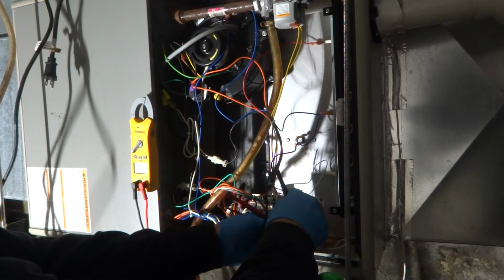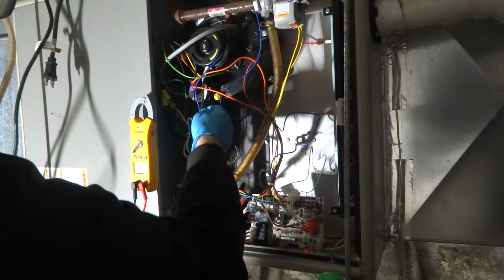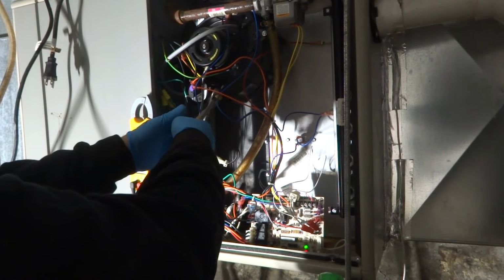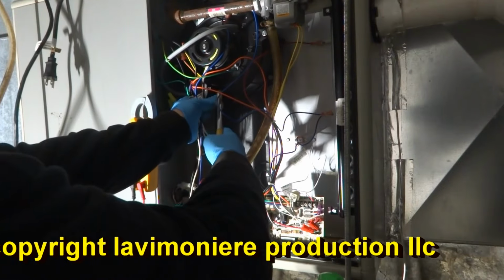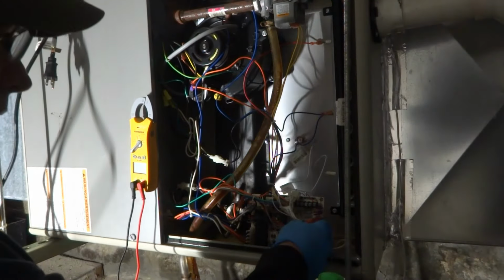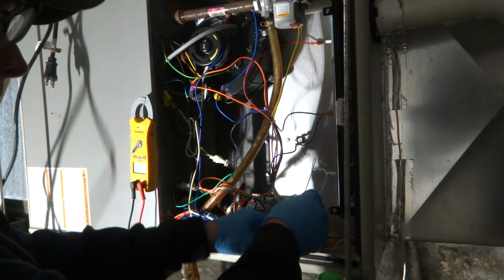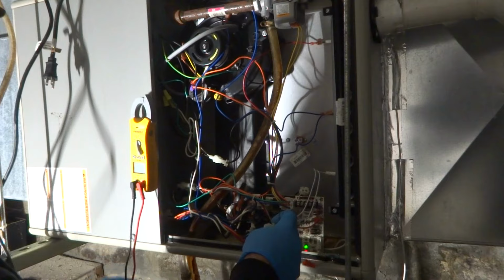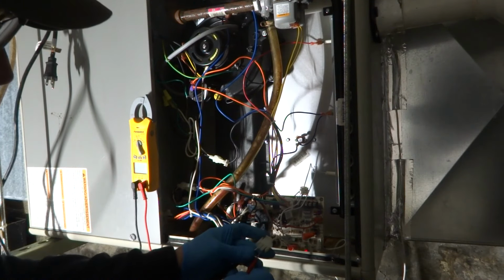What seems a little weird is this thing should be coming off. This plug shouldn't be on here. Probably full of water. Just wondering if it is or not. No, I guess not. Let's see if we got any continuity there. Looks like this thing's been changed anyway. This igniter. Yeah, it looks like that.